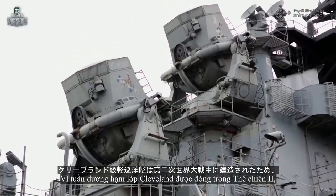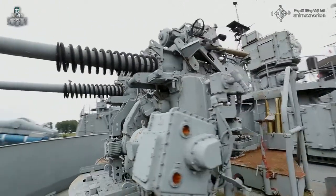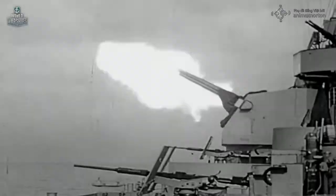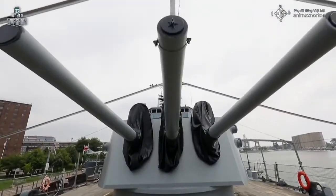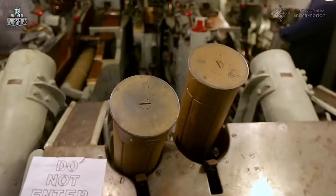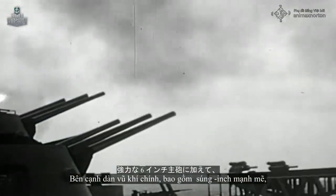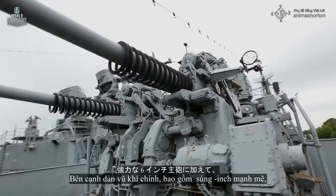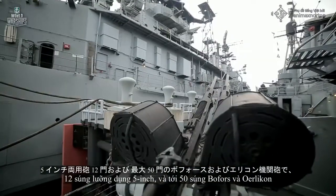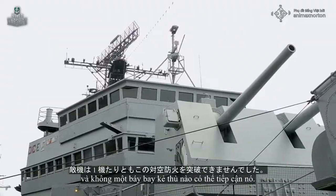Since the Cleveland-class cruisers were constructed during World War II, the US Navy wanted to have them armed as heavily as possible. This guideline was set by President Roosevelt himself. Besides the primary armament, which consisted of powerful 6-inch guns, the Clevelands also featured formidable anti-aircraft artillery. 12 5-inch dual-purpose guns and up to 50 Bofors and Oerlikon barrels could surround the ship with a wall of steel, and not a single enemy aircraft was able to breach it.